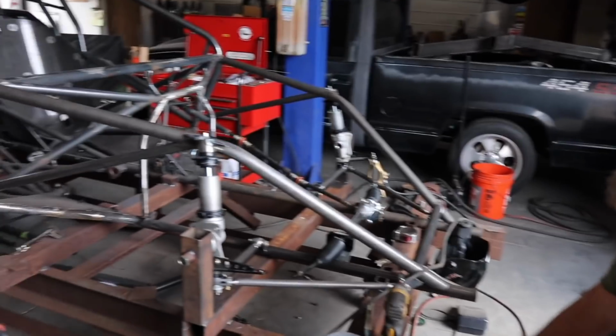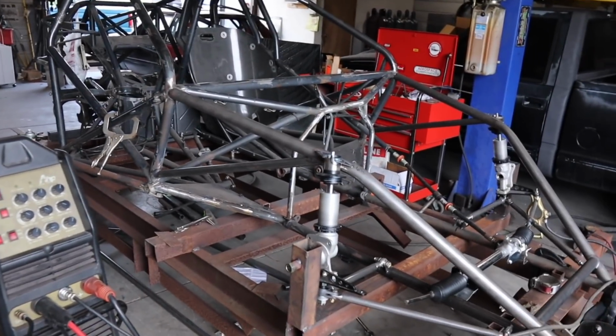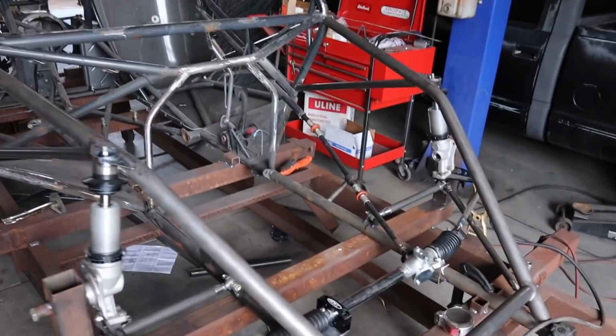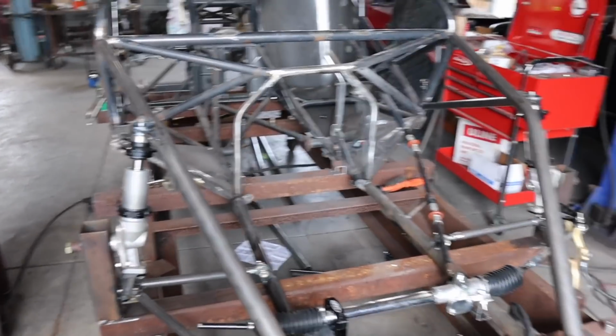Supporters are awesome. And this project is going to be y'all's project. We're all going to be in this together. We're going to be slapping us a brand new combination inside here.